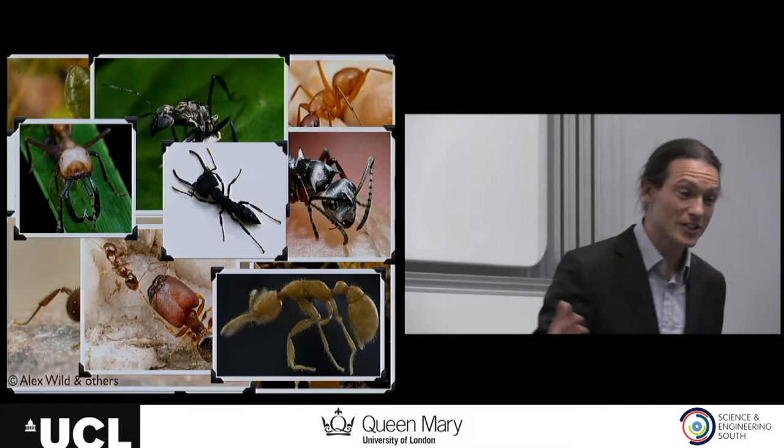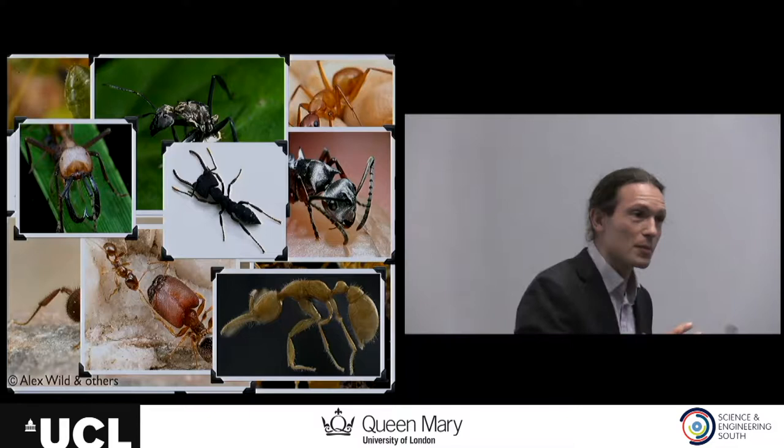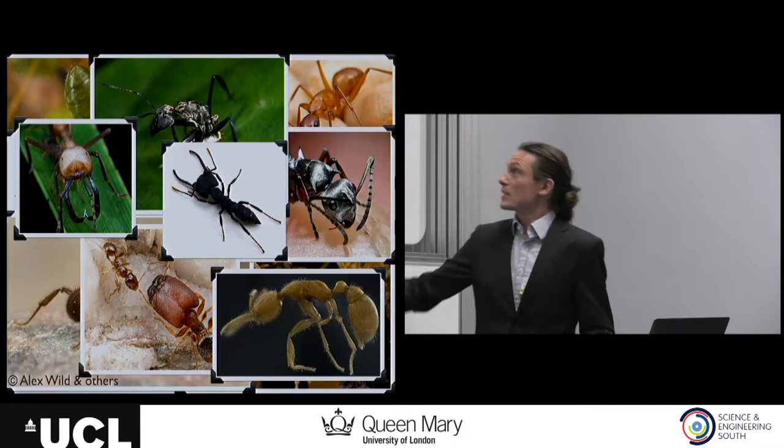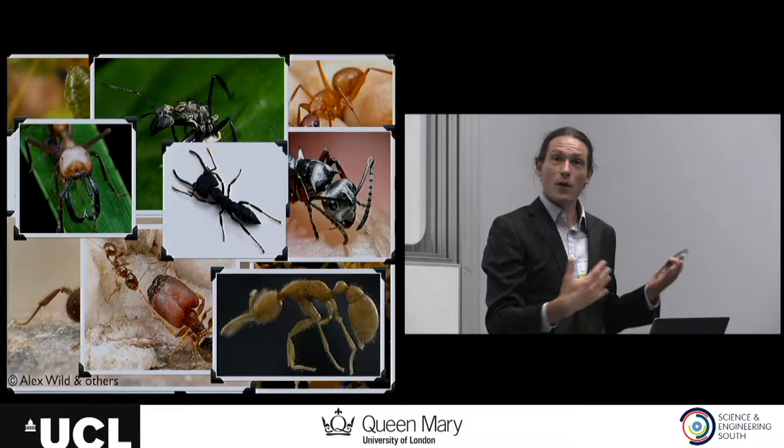What they have in common is that 150 million years ago, they evolved an obligate social lifestyle where the queens and the males reproduce, and the workers build the nest, defend the nest, forage for food. Just as there's a huge amount of diversity in their morphologies, there's just as much diversity in how their societies are organized.